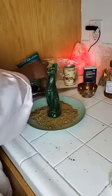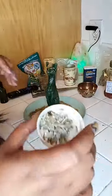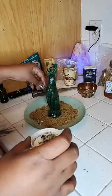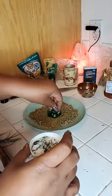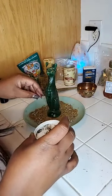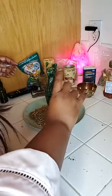The last thing I have, and last two things actually, I have some shredded money. Again, this is an optional step, but if you happen to have some, go ahead and use it. If you want to put some coins around this, you can do that. If you want to put a dollar bill next to it or something, there's no real right or wrong way to do this.